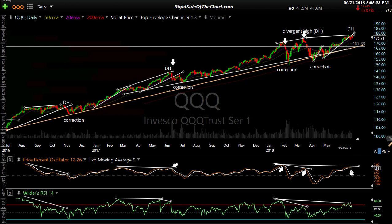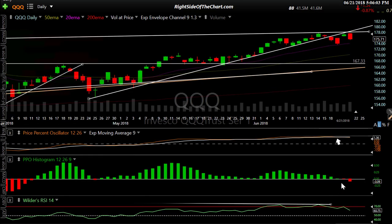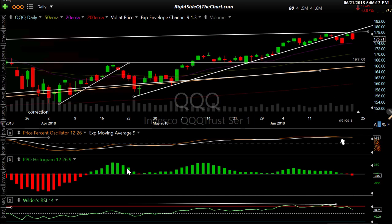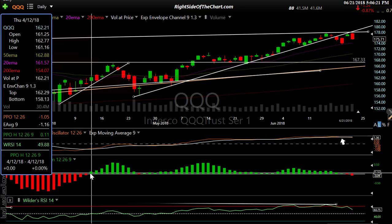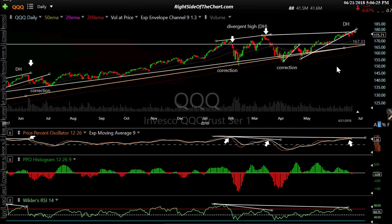So we do have the crossover as well, the bearish crossover on the PPO that I talked about. Let's look at this. The PPO histogram shows that crossover. We actually had it yesterday, but it was slight, and now we have a pretty decent one. You can see how far that histogram is down, more so than this little whipsaw signal that we had back here. So that puts the Qs, by at least that one trend indicator, on the first sell signal really since back here in April 12th. So that's a pretty solid case.